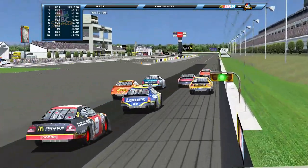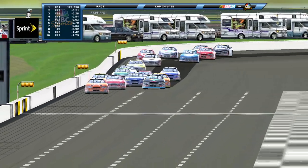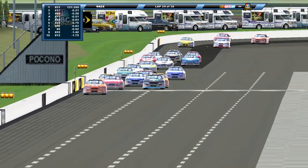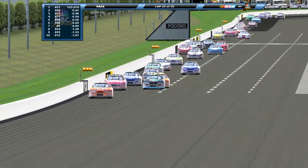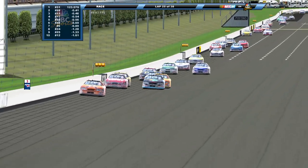Sorry, I had a call. Wow, I look up and Hamlin is no longer the leader. Okay, can't look away at all in these races, can you? So your new leader is Jeff Burton, apparently.